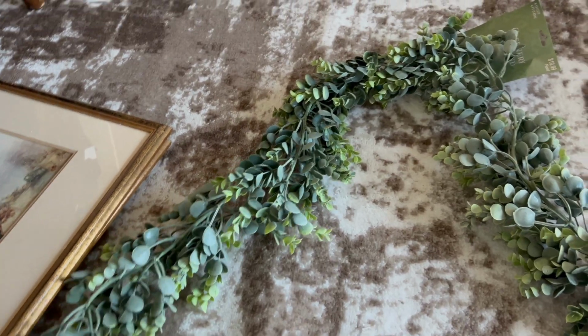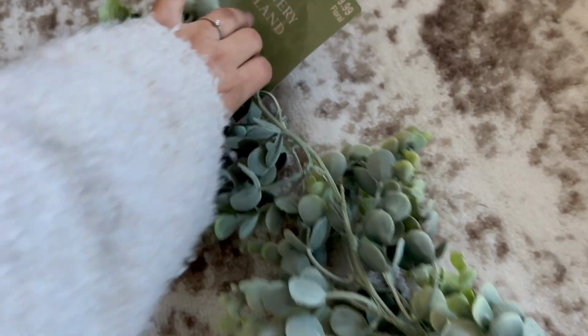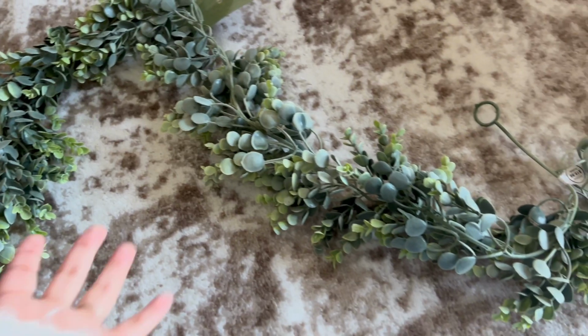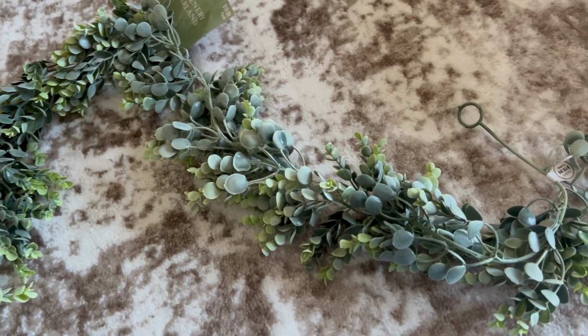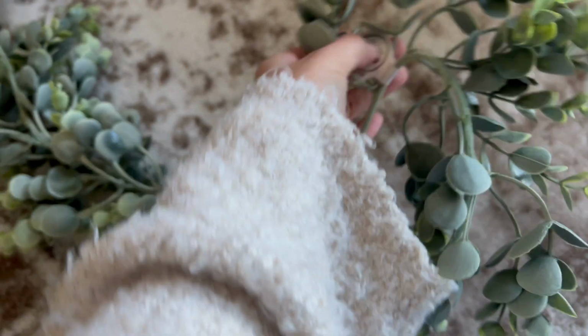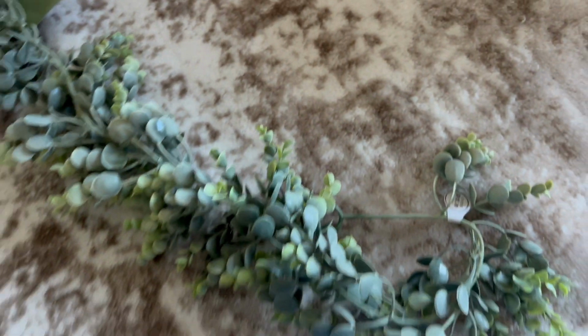But otherwise it's just a neutral, I think it's meant to look like eucalyptus. I don't think it says it, but yeah, it's just a nice neutral, so you could have it anytime really, but I think for the spring in particular it would look really pretty. And it was originally $19.99, so 50% off, $10.